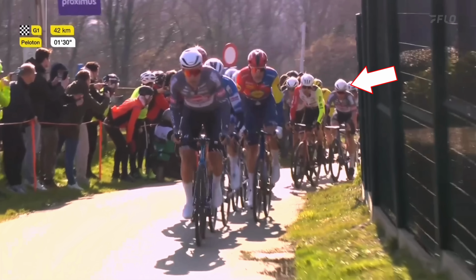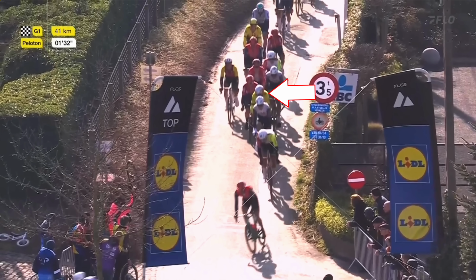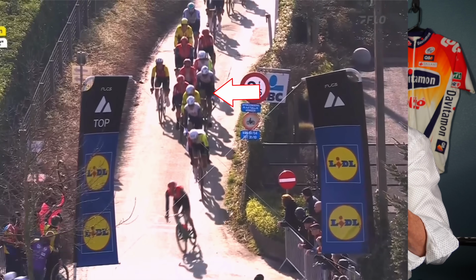And we'll see Jorgensen from Visma-Lease a Bike made the split. But guess what? The big guy from Visma-Lease a Bike, Wout van Aert, has not made the split. There's about, I'll call it about 25 guys in this front group, maybe 27, as the split's happening. And we see Wout van Aert stuck in the second main group right now with just under 43 kilometers to go as they're going up the cobble climb.